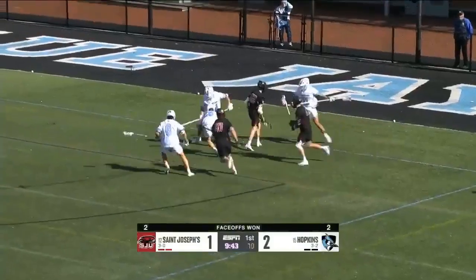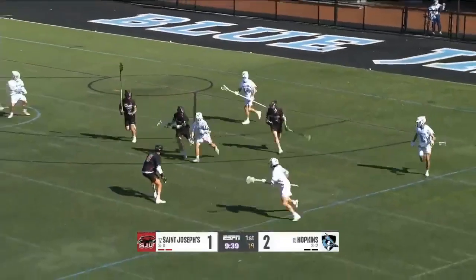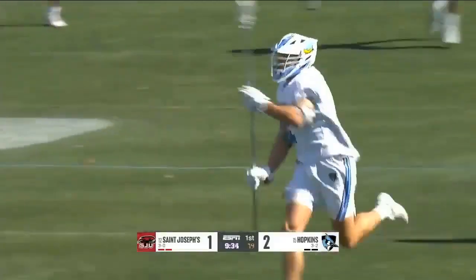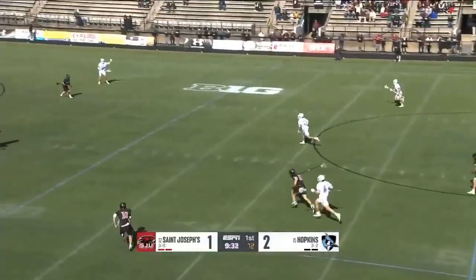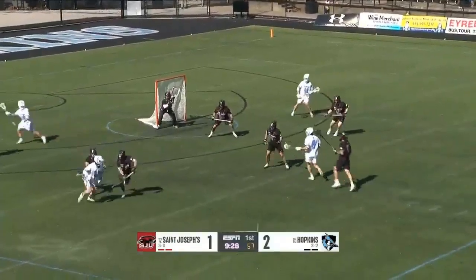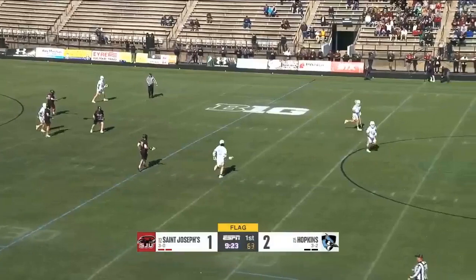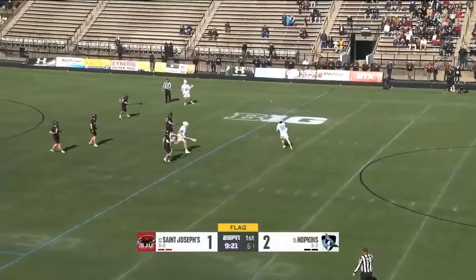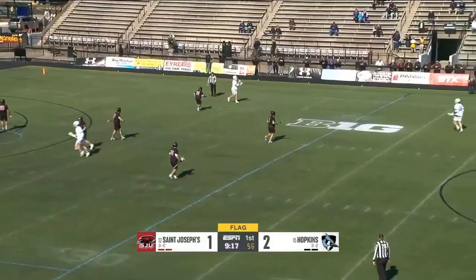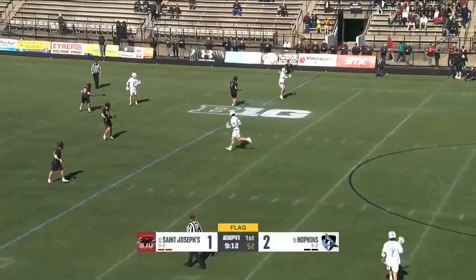D-twigging at Homewood Field. Hopkins and St. Joe's battling for this ground ball. Picked up eventually by the Blue Jays. And a flag is down. Alex Mazzone clears it. Hopkins is underneath. Brett Martin leading the break. Pass to Melendez. Melendez gets double teamed. Pulls it out. Blue Jays with a flag down. Slow whistle situation. This could be a make it, take it, potentially, for this Johns Hopkins offense. Spirited ground ball plays. Fun to watch.